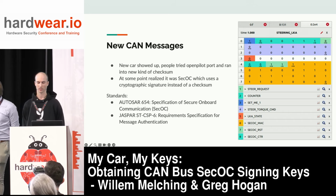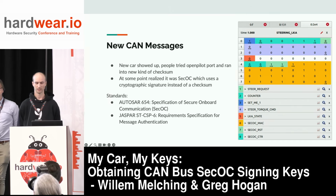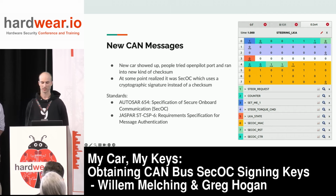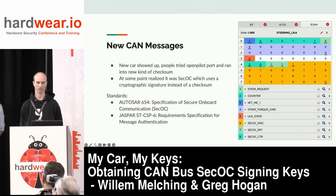So some new cars started showing up where the previous models were supported and a new model year was not. It was noticed very quickly that the format of some of the CAN messages had changed, and then quickly discovered that what had changed was some new security measures had been put in place, specifically SecOC, which adds a cryptographic signature to CAN messages. On the right here, you can see an example of such a CAN message. It's a steer-by-wire control CAN message where the first 32 bits is the actual payload, and the last 32 bits is related to the cryptographic signature.